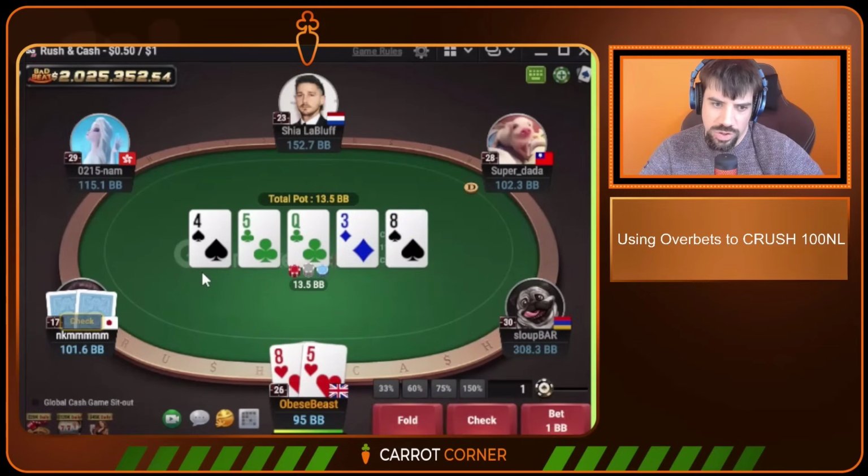And while it is going to be stronger and more polarized than the more standard half pot or third pot c-bet for this texture, I think it's going to be a bit erratic, and there will be players that just happen to use this as the sizing they pick when they want to c-bet the flop.